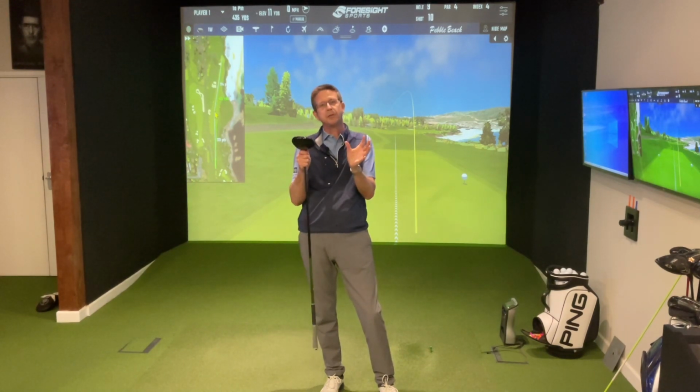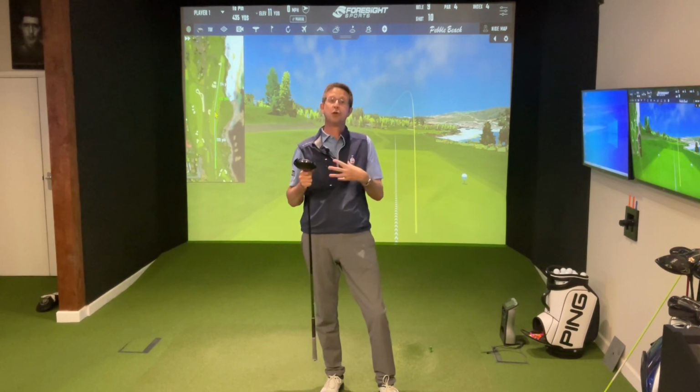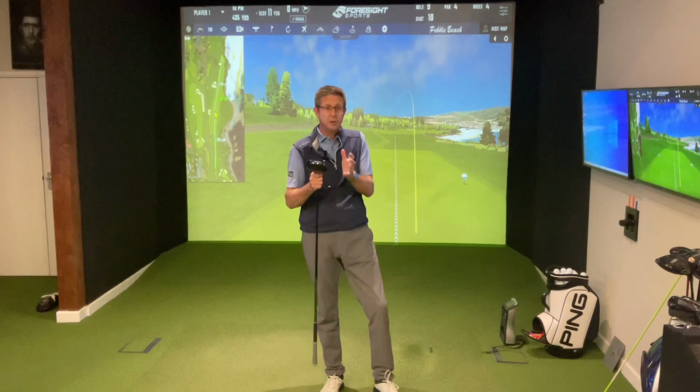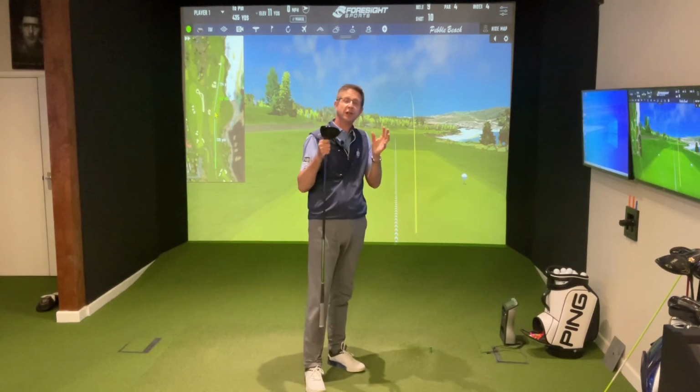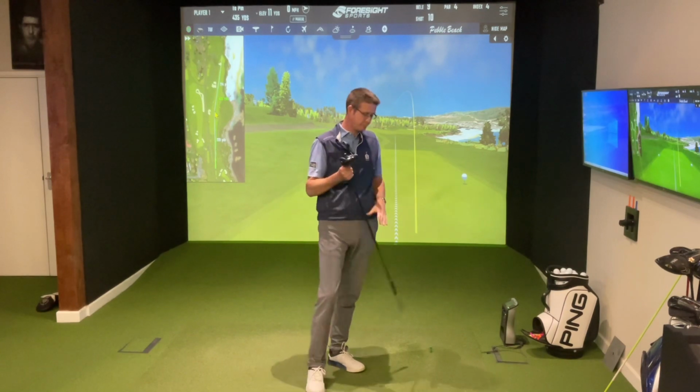You may need some help from us to guide you in terms of making it less weak or something that's more reliable for you. But don't waste too much time on the range trying to perfect a straight golf shot. I promise you it's a waste of time.